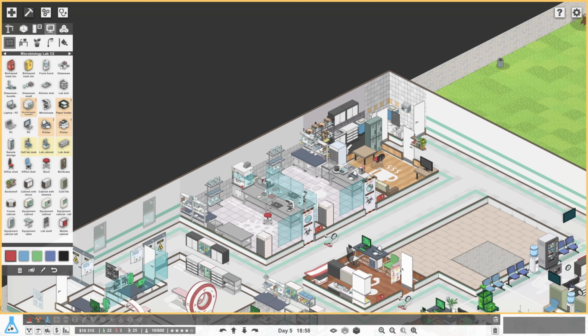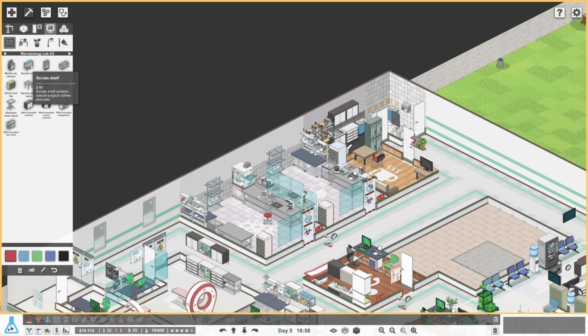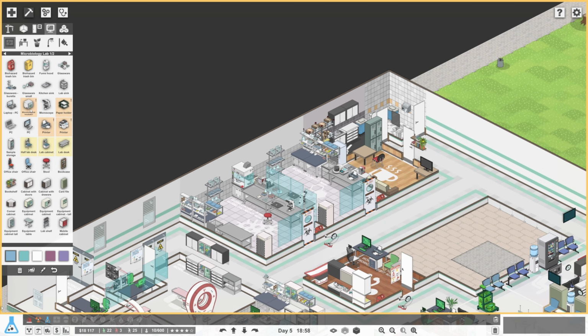There's something that I wanted. I wanted the scrub shelf to go above the sinks. Yeah, like that. Okay. All right. I think we're... Oh, no, we got this. This needs to go up here like such, does it? It needs to go on the floor. Can it not go on a bench?